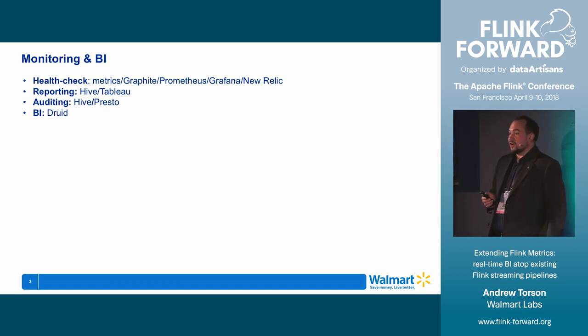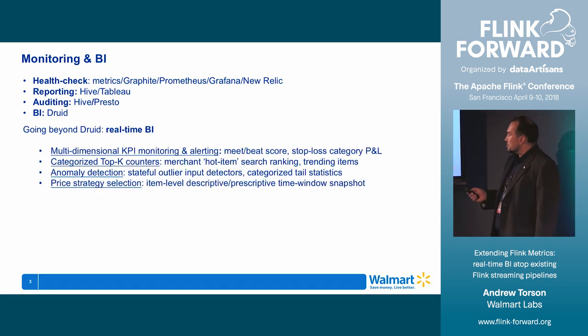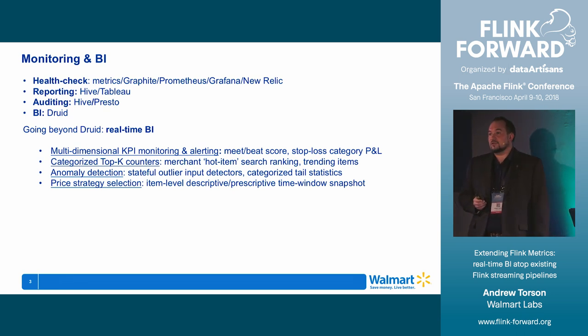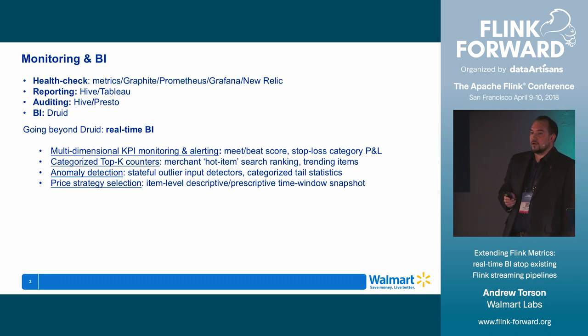And finally, for business intelligence, the current technology is Druid. But I'm going to tell you about going beyond Druid in this talk. So Druid is nice. If you never used it, you can ingest data in real time into Druid and query it in real time, really, really fast, using basic APIs in Druid. It's a very powerful data warehouse. You can get reports about the last 15 minutes or last hour, what's happening today, about pretty much everything at the item level or even more granular. But the limitations are it's not exactly real time, and you can only do basic operations there, mostly filters and simple aggregates. Okay? We want to do more.